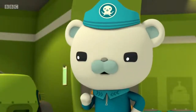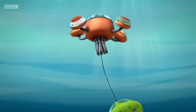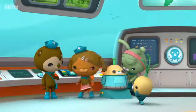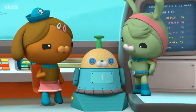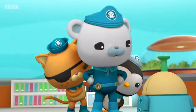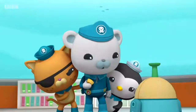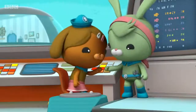Then let's hook the Deep Sea Octolab up to the octopod and head for the Mariana Trench. Okay, that should fix the problem. Let's test it out, Tunip. I'd like one kelp cake, please, Veggie Bot. Oh, thank you. That's perfect. Veggiebot test successful. Very good.